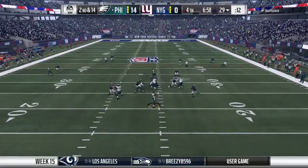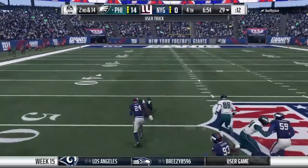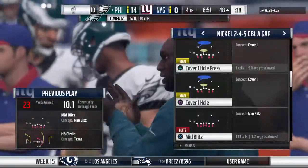Now Wentz throwing on 2nd down. Now he'll dump it underneath to his running back. Complete. 23 yards on the play.